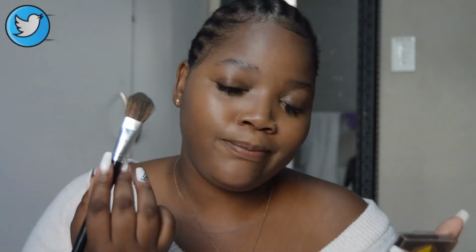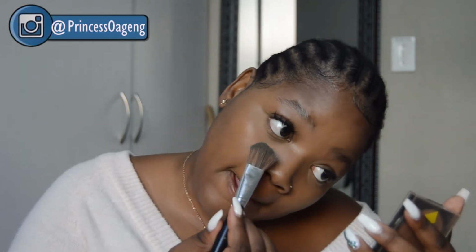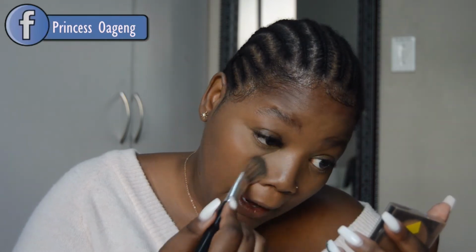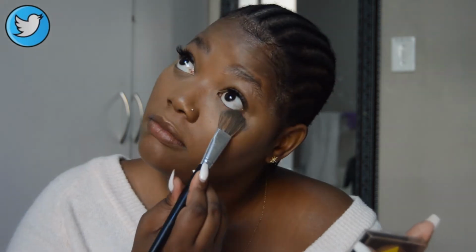And I would usually use a sponge to do my under eyes, but because I don't want that full coverage, I'm just going to use this flat brush that I bought at Bali. And because it's so light, just keep it under your eye and kind of swipe it down.